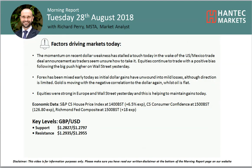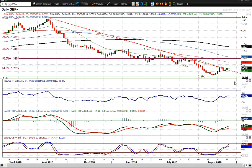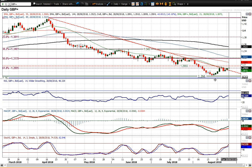Looking at cable, which continues to pull this recovery. Pretty much all the majors have rebounded against the dollar, but you look at how cable has done it, and you'd still be concerned. You have broken that downtrend, and that suggests that the momentum of the dollar strength has certainly waned.